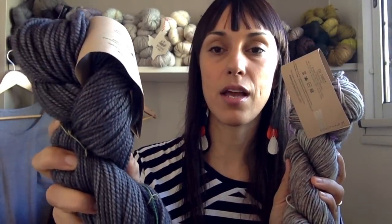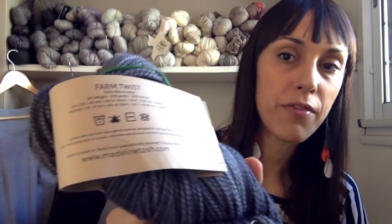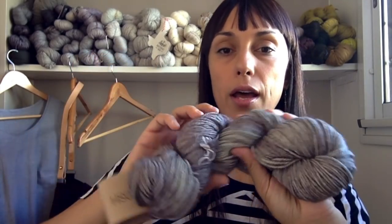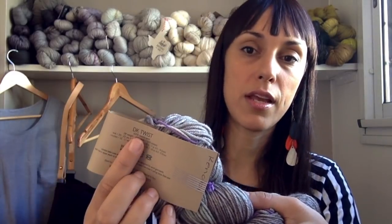So this is Madelinetosh, their Farm Twist. It's one of those bases that they bring to the website periodically. I don't know if they have it right now in their web shop, but it's a regular. They bring it every now and then. And this is 100% merino wool, and it's a DK weight. And this colorway is called Pavement. And the other skein that I showed is this skein of Kenobi in the DK twist. This is another yarn that they bring to their web shop every now and then.